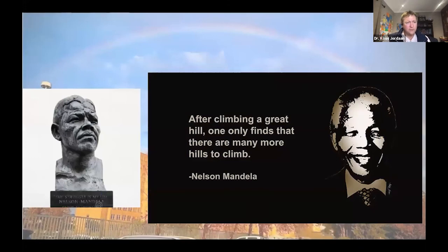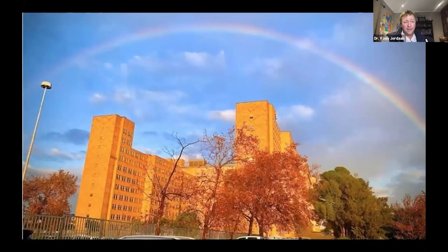So I graduated from UKZN, and at the library, as you walk into the Nelson Mandela School of Medicine in Durban, there's this bronze statue of Nelson Mandela. And I must say, every time we wrote the college exam, we walked past that statue, and the inscription on that statue was always, after climbing a great hill, one only finds that there are many more hills to climb. And this is so true in this case as well. So we achieved something by hosting these meetings, but there is so much more that we can do. So it's over and out to you, Michelle, and that's the end for us.